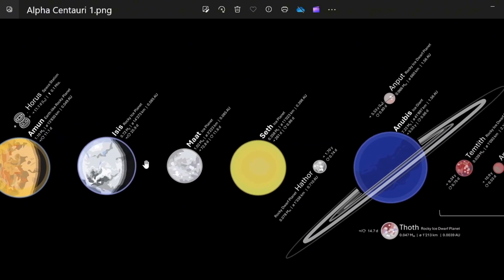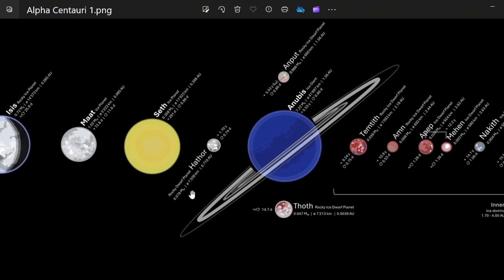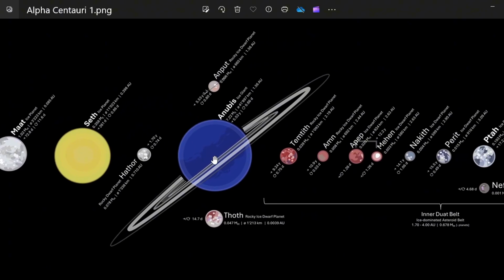Isis. That sounds ominous, like they might attack people. Then we got Matt, ice planet. Okay. Then we got Seth, an ice planet. Okay. Then we got a rocky dwarf planet called Hathor. Yeah, dwarf planet. And then we have Anubis, ice giant.